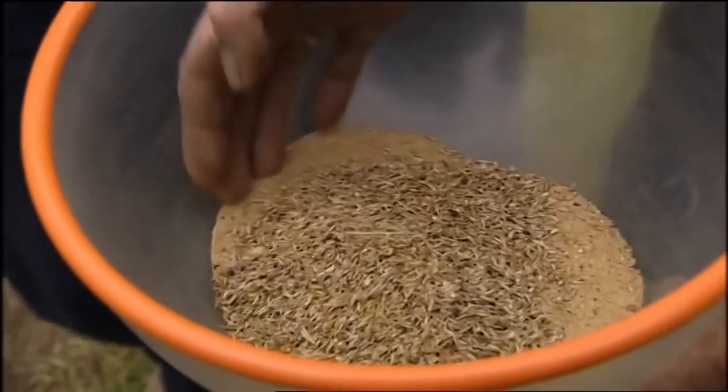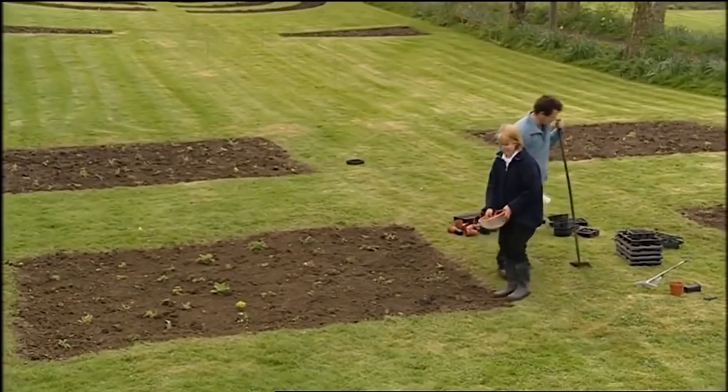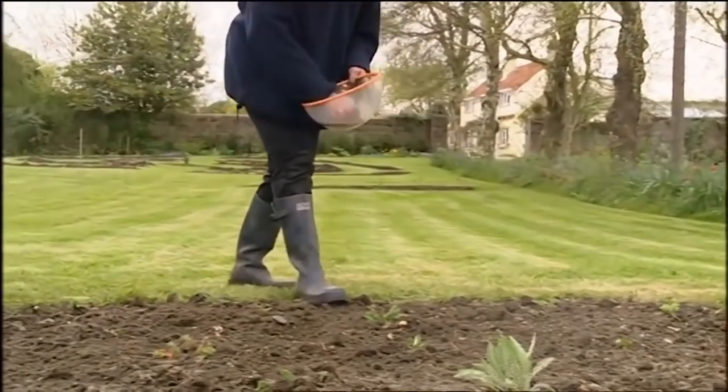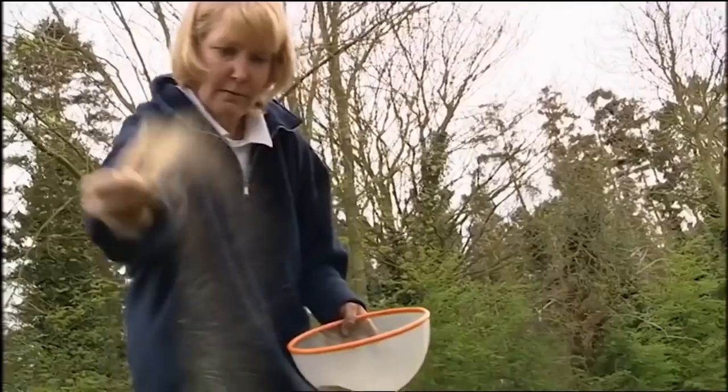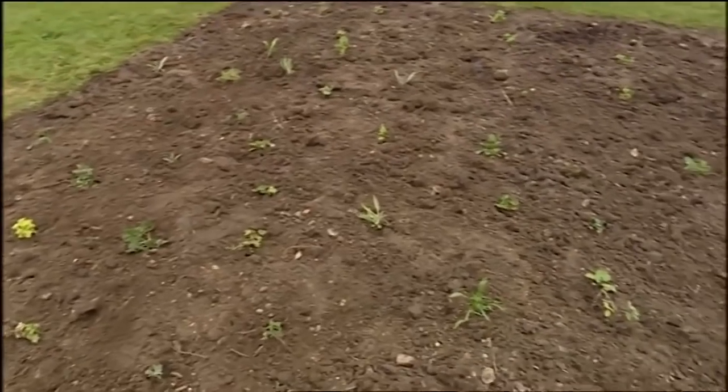Don't want to waste a precious seed. No, absolutely not. Go on, you do it. I'll watch. I'd keep it really low. Within a few weeks, these seeds will have germinated, and by July, Bryony will have a remarkable new garden feature.